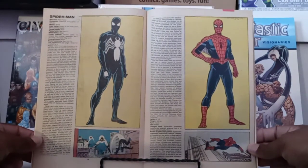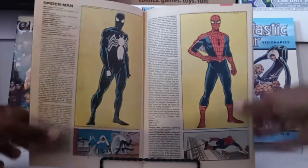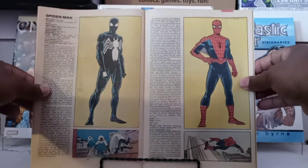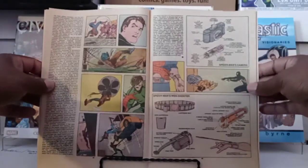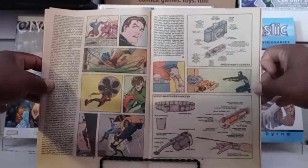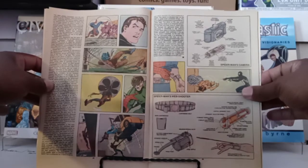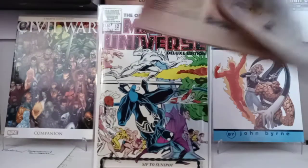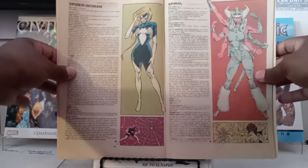You got Spider-Man in the red and blue and in the symbiote. Looking super dope. I remember copying these back in the day. And also get all his gadgets. His camera, his web shooters. I don't know if they highlight his belt thing. Look at the Spider-Woman there. The Spiral.